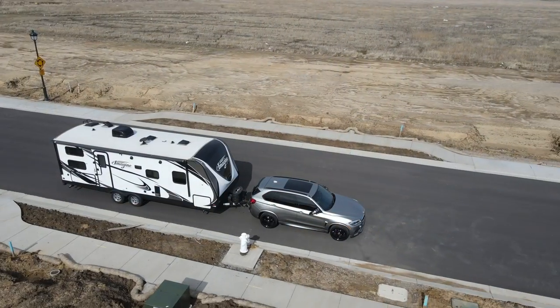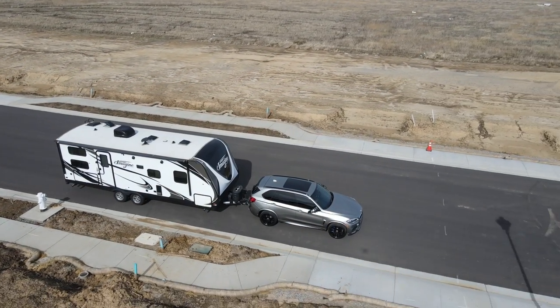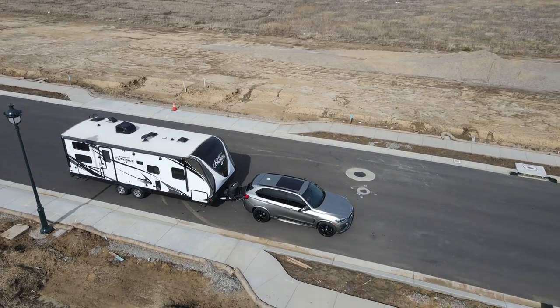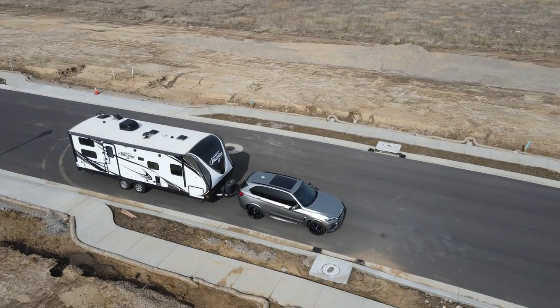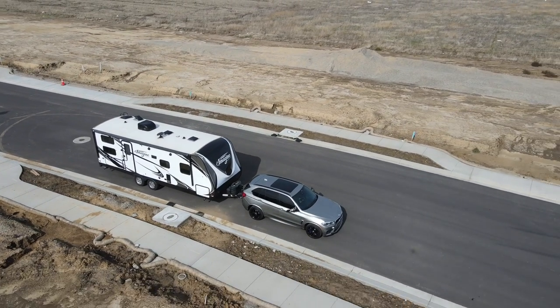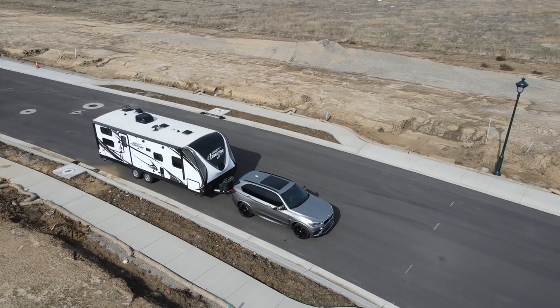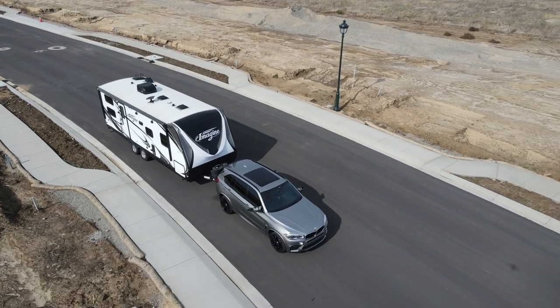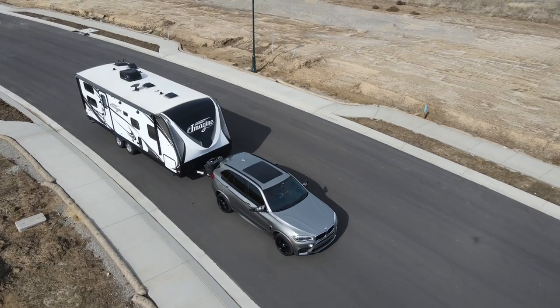I'm gonna hook up. I'm gonna show you guys my setup. And I'm not running any weight distribution hitch because obviously I can't do that with the Stealth Hitch, and BMW doesn't recommend it. And I don't have any anti-sway system because with the Stealth Hitch, it's nearly impossible to add a friction sway, anything like that into it. So what I've done, I just take it slow, and if I feel any sway, obviously I know what to do. I got a wireless brake controller. I'm gonna show you all that setup.